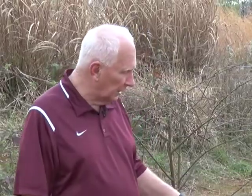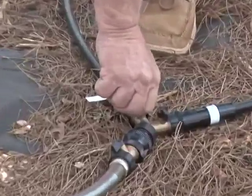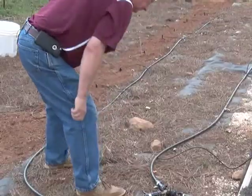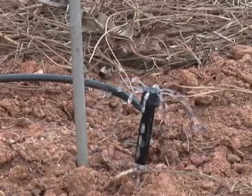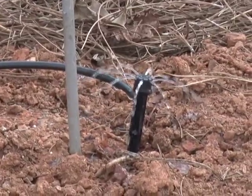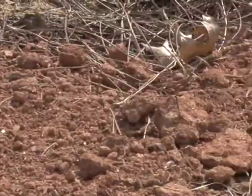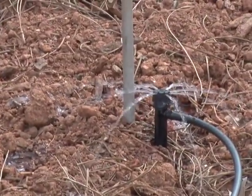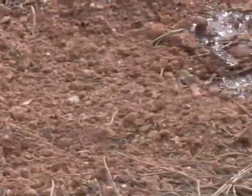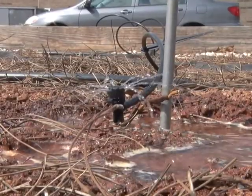So let me turn this on and let's watch it run here for just a minute. I'm going to step right over here and turn the valve. And so you'll see that these bubblers down the row here, they will put out the water, and it concentrates it around the plant. So I know when I plant a plant where that nail is, and I put that bubbler next to the plant, that it's going to be watering my plant. They put out a little bit more water than you would think.